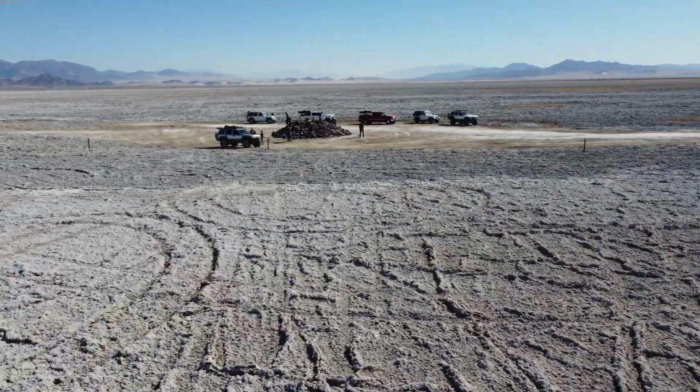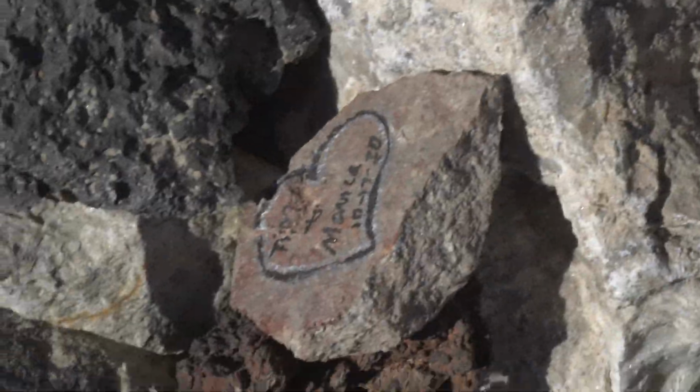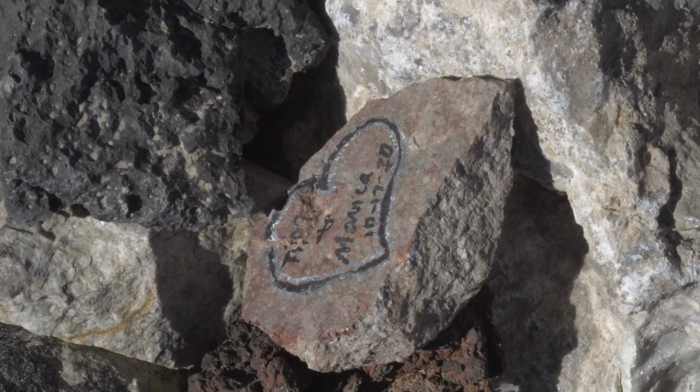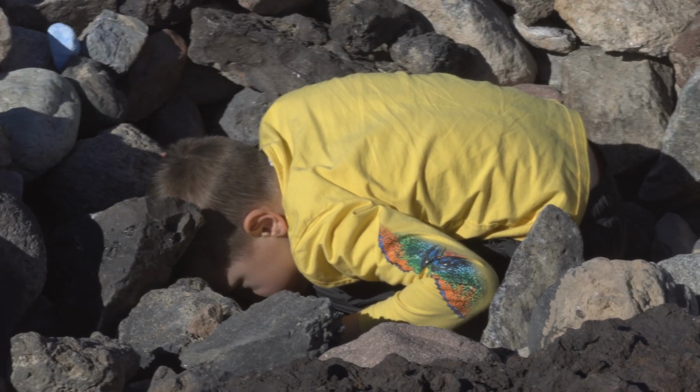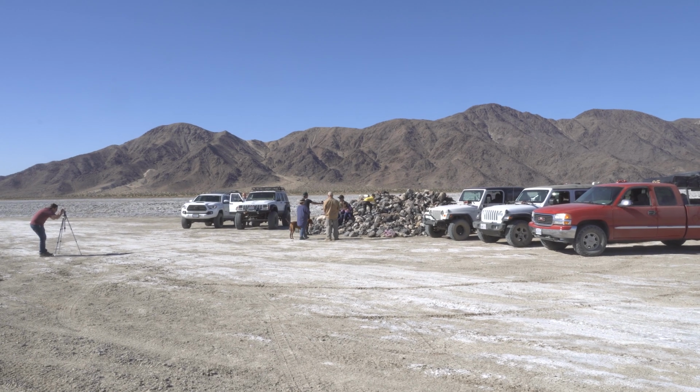At this point, we then finally made it to the Traveler's Monument. Now, the shtick with the Traveler's Monument is you take a rock and you put it in the pile from somewhere else that you brought. I think for us it was a nice place to end the journey, and of course we had to take some pictures.